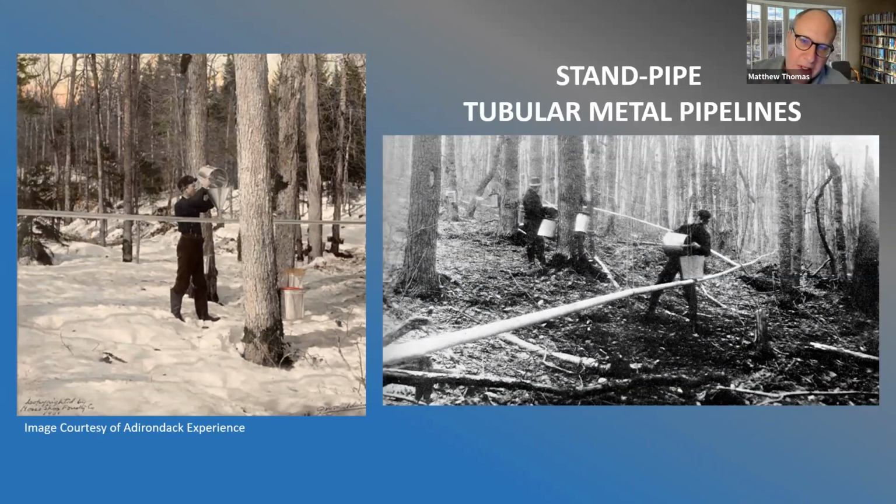Which then takes us to the next improvement, which we saw the early examples in the mid-century 1860s and continued to be used in some places into the 1950s. And these are tubular metal pipelines, and oftentimes they're called standpipe systems. And they're closed tubular pipes, and they were designed to move sap through the sugar bush from collection points to larger storage tanks. And so they would have these individual dump spots with funnels or pails put on, and you still had pails on the trees, and you carried them from the tree to the standpipe, the dump spot, and it would run downhill. And it was gravity, it was closed, it was effective. It had problems, but it was definitely a labor-saving device. So major movement forward in that.